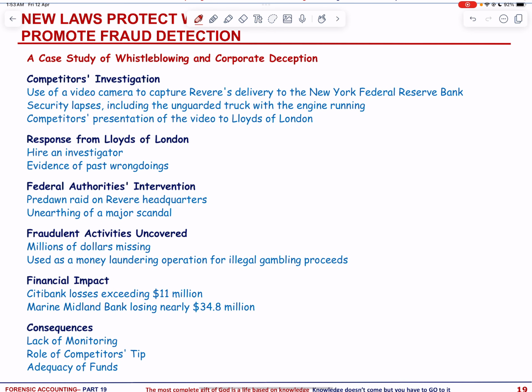The Revere armored car case is another example of fraud exposed through tips, with the informants being competitors of the company. The discovery of fraud at Revere armored car began when competitors who were losing customers due to Revere's aggressive pricing chose to intervene. Using a video camera, they recorded a Revere delivery of 100 million to the New York Federal Reserve Bank's Buffalo branch in December 1992. The competitors aimed to collect evidence of inadequate security measures and they achieved their goal.